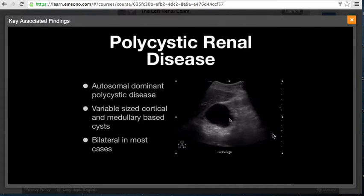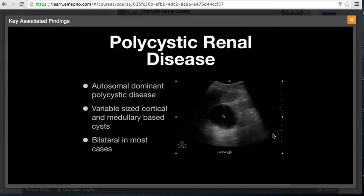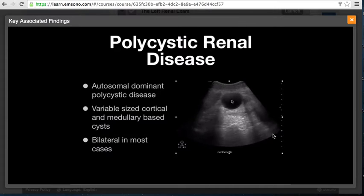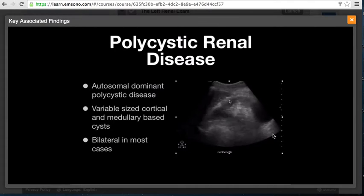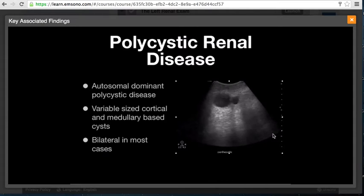Here was a patient with polycystic kidney disease that was incidentally detected during a FAST exam, but you can see multiple anechoic cysts. They're round, they're anechoic, they have posterior enhancement, and this patient had them in both kidneys.